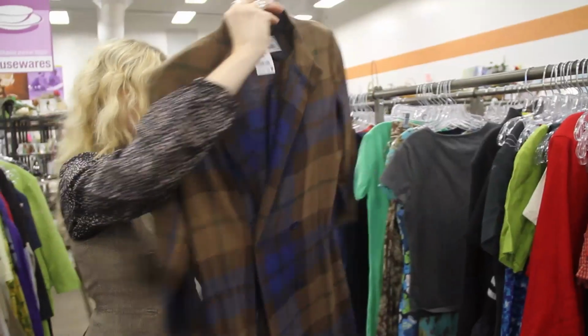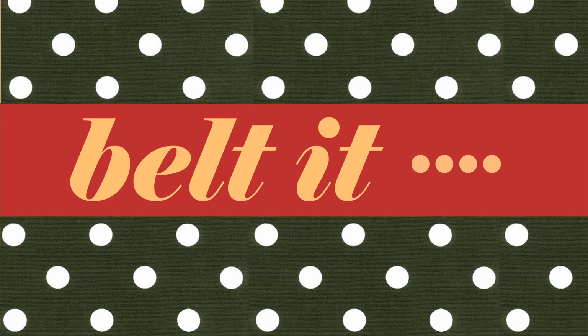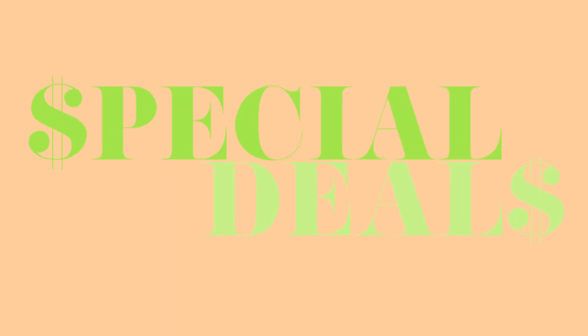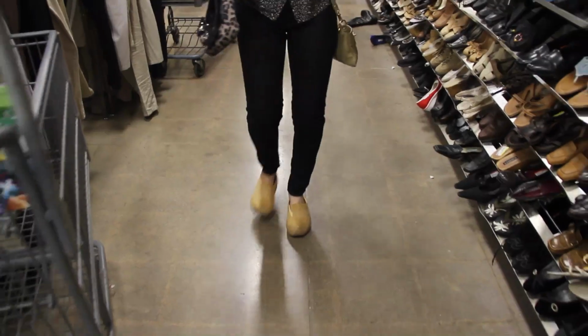Pretty cute, very fall, very on trend. However, a little large for me. That doesn't mean we can't maybe go over to the belt section and find a cool belt to wrap around it. We just found out that today at Goodwill, every pink tag is 50% off. So make sure when you go in that you're asking if there's any special deals that day.